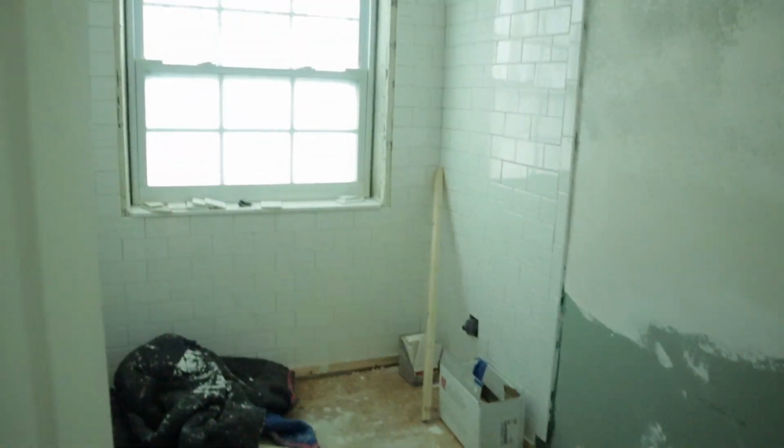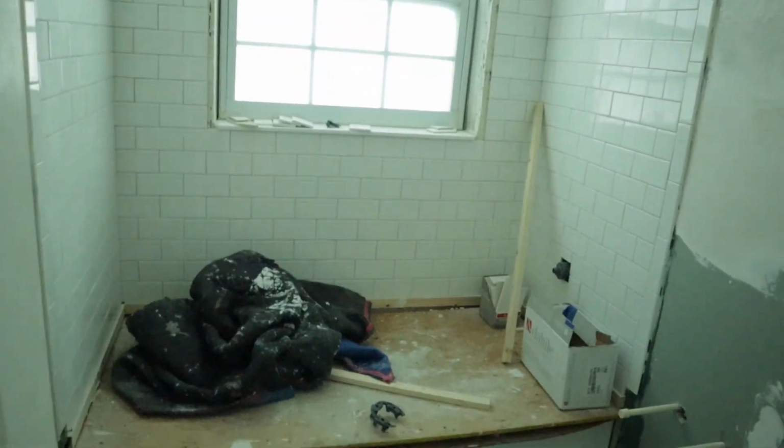Ooh, okay. We got tile all the way to the ceiling. We got windowsill. We can step in. So we got windowsill now. So it's coming together. Hey, final look at progress. Yeah. Wow. Coming together.